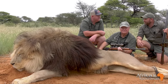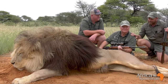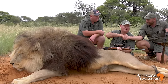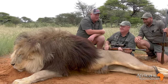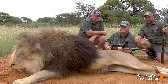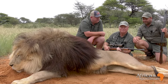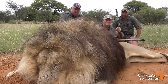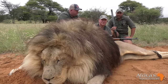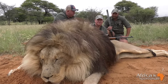It was a great hunt, exciting, always exciting walking on a lion's tracks. Great shooting and congratulations. Congratulations to you also, Fali. Thank you. Well done, great shot. Thank you very much. Thanks for all your support and organizing. It's much appreciated. You don't often find a nice male lion like this. This was a great opportunity and a great hunt.